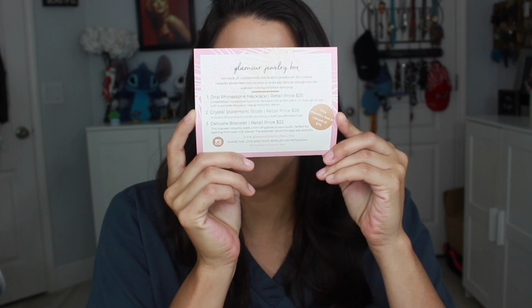So I'm gonna go ahead and unbox this with you guys. They went back to their normal packaging in April. We got more of a purpley box, but for May, they went back to their just normal box on the outside. So first thing in here is the little card, and here they have all the different pieces that they have and the total value. So this month's box is valued at $75. So it says, let's kick off summer.